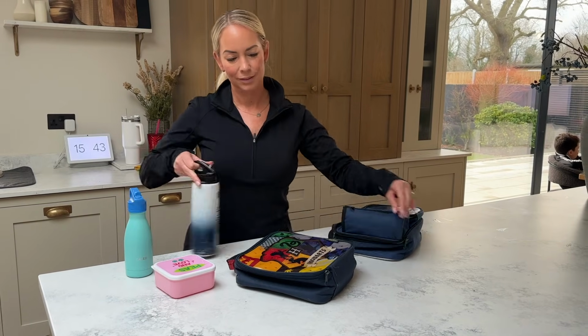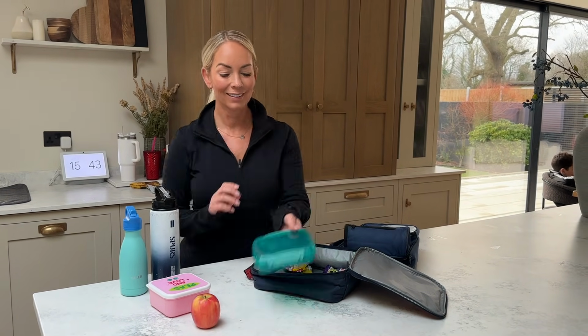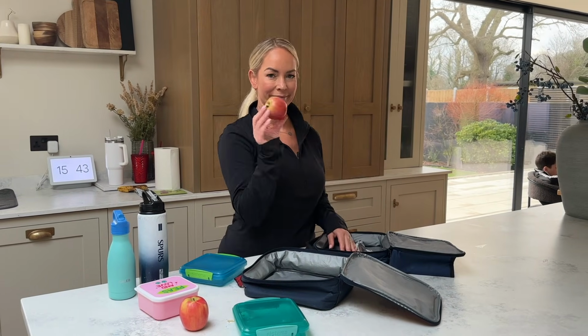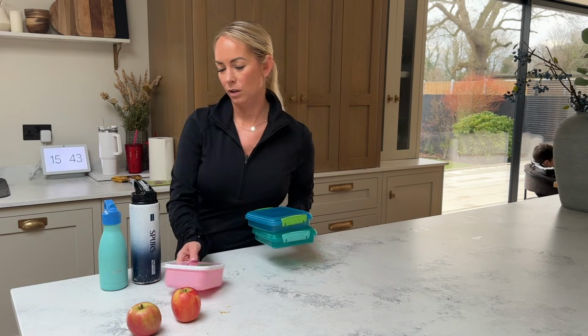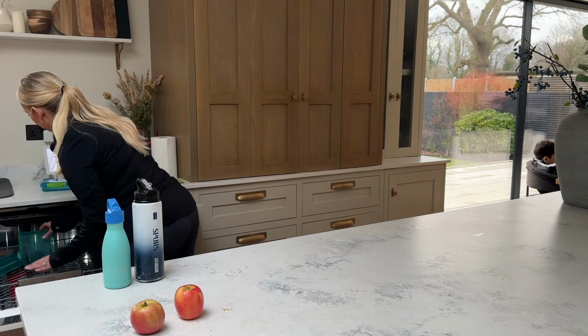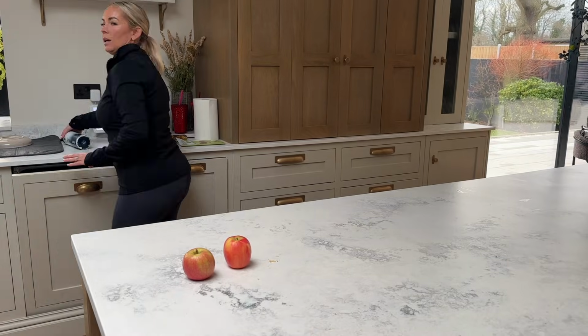This has been on repeat recently, and I'm going to empty their lunch boxes. I'm just going to get everything into the dishwasher. Yes, they haven't eaten their apples. Once again, they'll be going back in tomorrow. But yeah, I like to empty this straight away because there's been a few times where I've forgotten to do this, or even worse, left it over the weekend, and it's not nice.